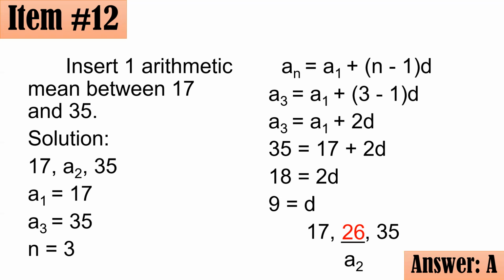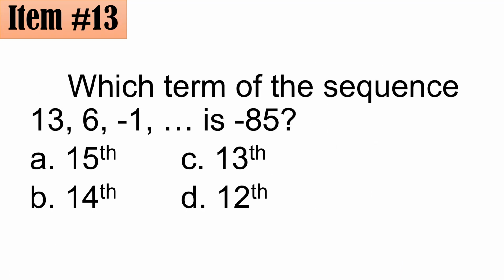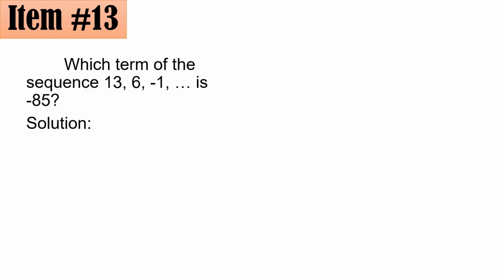Thank you. 13. Which term of the sequence 13, 6, negative 1, and so on is negative 85? Did you go for 15, 14, 13, or 12th? Okay? Letter A. Let's see kung tama po kayo. So from here, it's given na yung first term natin ay 13.